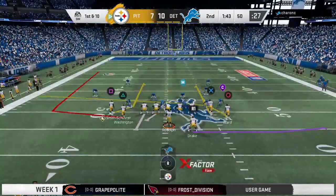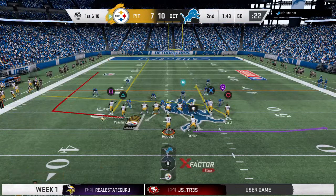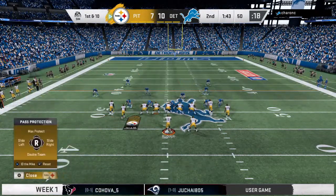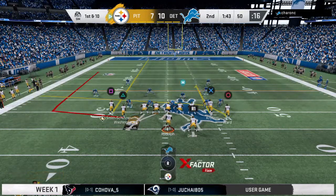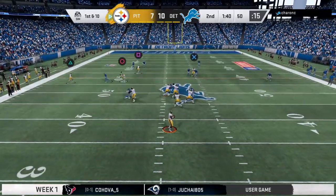Got it. 49. March 49. Come to my work. Hey, echo. Come to my work. 49 to March. Leo. 16 is a loss. We take the win. Ready? From the 50, it's Rudolph.